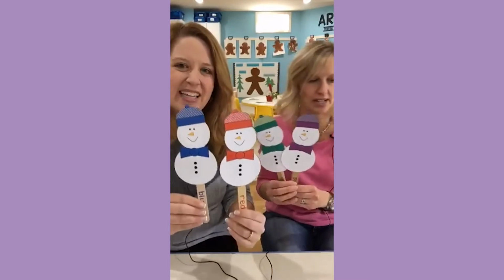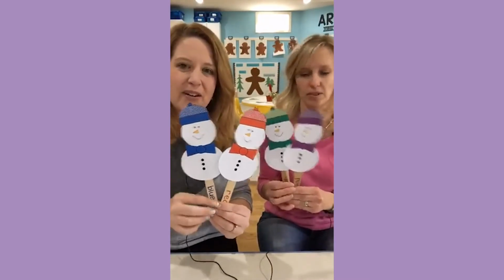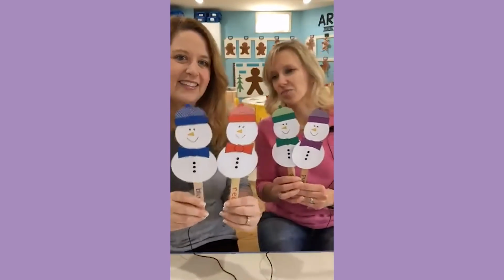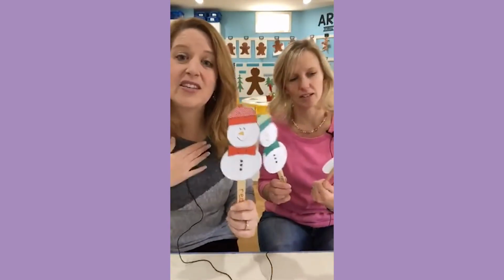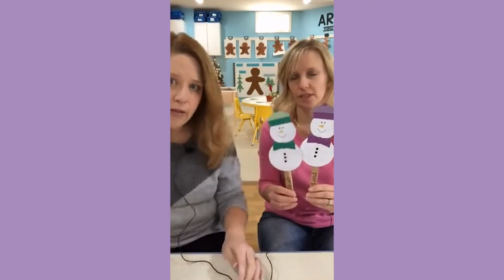4 little snowmen standing in a row, each with a hat and a colorful bow. The sun came out and shone all day. I can't see the colors from behind. And the little blue snowman melted away. And so the kids have to listen to whatever color we say, and then that's the one who, ooh, they all melt away on the floor.